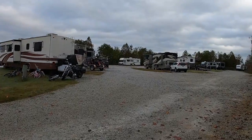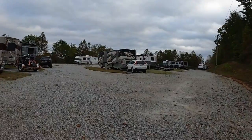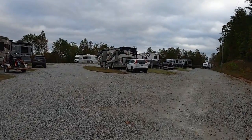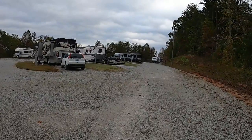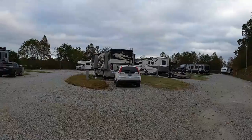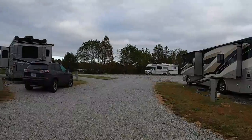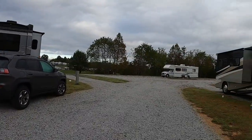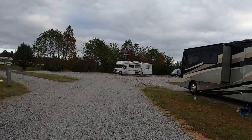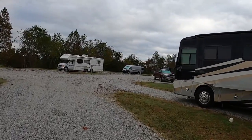So this is the new section of the park. The roads through this park are really good, I do want to say that. In this new section, you find yourself getting a little bit fewer amenities like the fire rings, picnic tables, and cable TV. You can request a picnic table, you can request a fire ring, but sometimes it's harder to come by. It's first come, first serve. And as you can see, the sites are pretty tight. It's the typical private park, so that's just part of it, but overall not too bad. In the new section, you do get some highway noise, so that's something to consider as well.